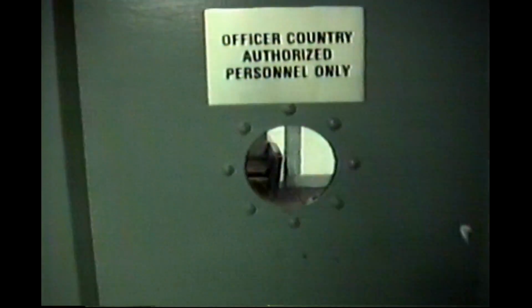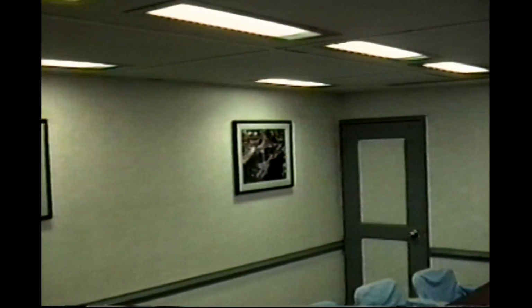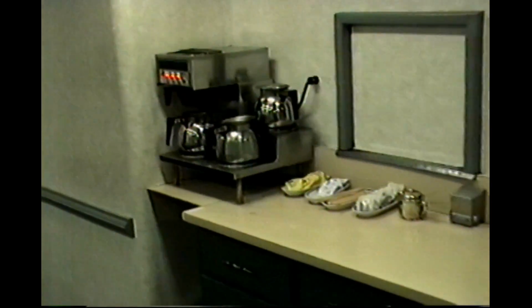Let's see here. Hold on a minute. Let's see if there's anybody in here. Nobody in here right now, but this is the wardroom. This is where the officers eat. They got it pretty much made. They got their own coffee mess. Pretty nice little area, little lounge area.